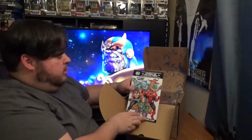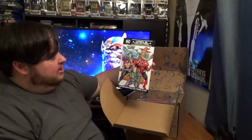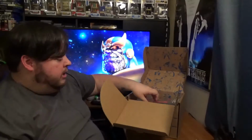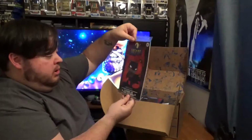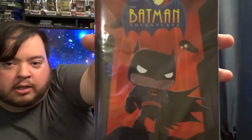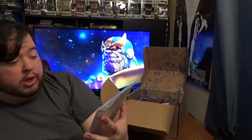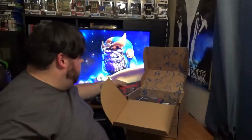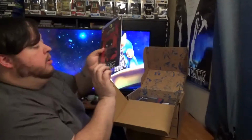So let's see. DC's Most Wanted is the box I already did, but I like this. This looks really nice. Right on top, we've got a comic book illustrated in Funko style, just like Batman would be, standing for the TV series. This is issue number 1 of the Batman Adventures. I like that a lot. I give them a hard time because they use the Funko artwork, but I really like, they even give them a little tiny, almost a smirk. I like that.